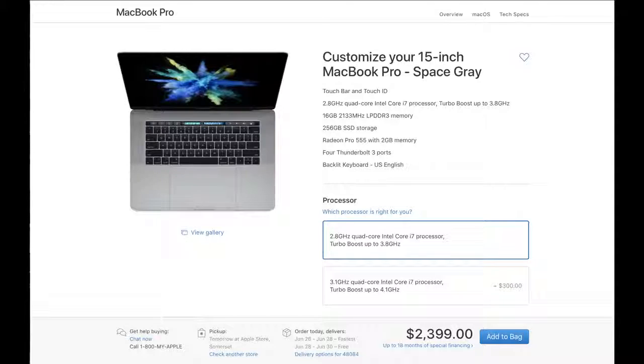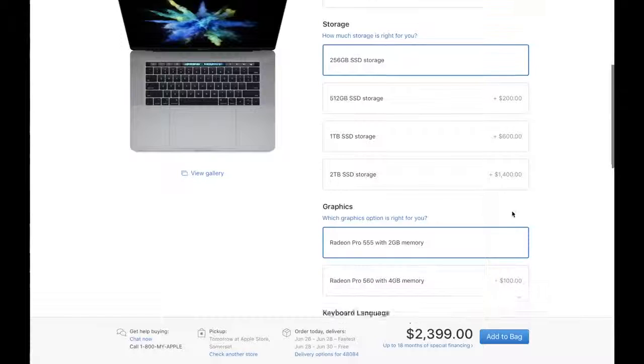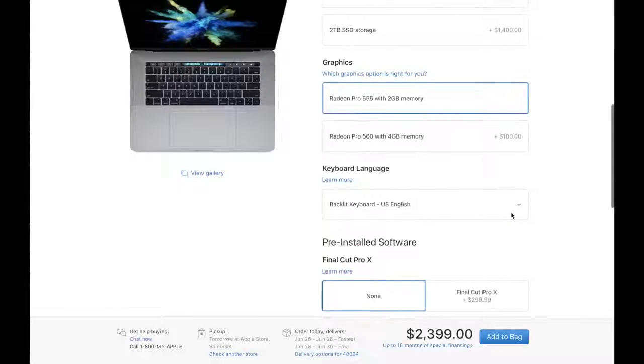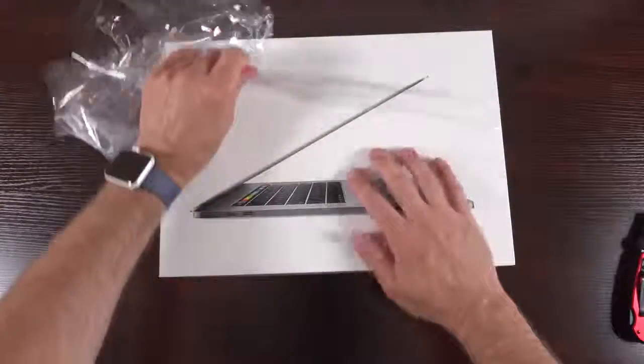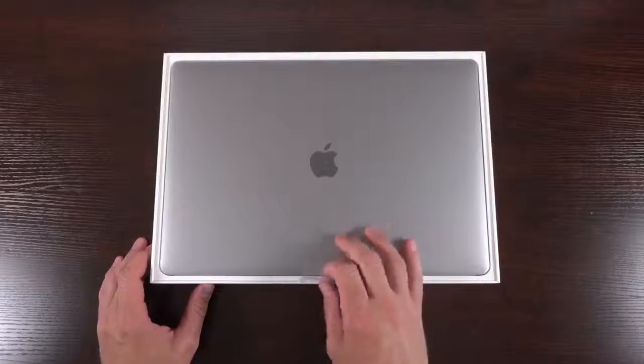So the base configuration starts off at $2399. That gets you a Core i7 clocked at 2.8 GHz, 16 gigs of RAM, a 256 gig SSD, along with the Radeon Pro 555 GPU with 2 gigs of memory. But in my case, I max out the CPU to 3.1 GHz, and that gets me a Radeon Pro 560 GPU with 4 gigs of memory and a 512 gig SSD. Now you can max out the SSD to 2 terabytes, but I really didn't want to spend $1,200 for that.